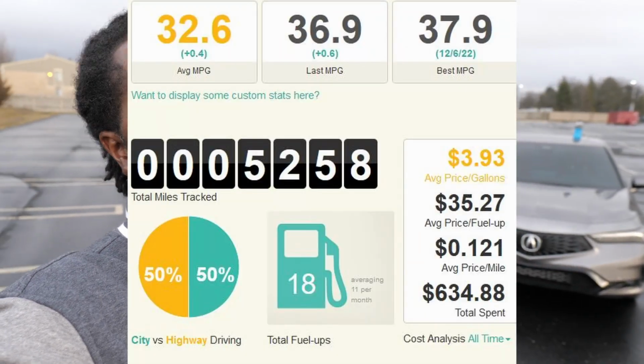But looking forward to putting more miles on here. All those 5,200 miles only cost me $600 in gas. I can drive from here to Alabama filling up one time, and that is crazy good to me, because the tank is only 12 gallons. So every time I fill up about 10 gallons on the highway, I like that.